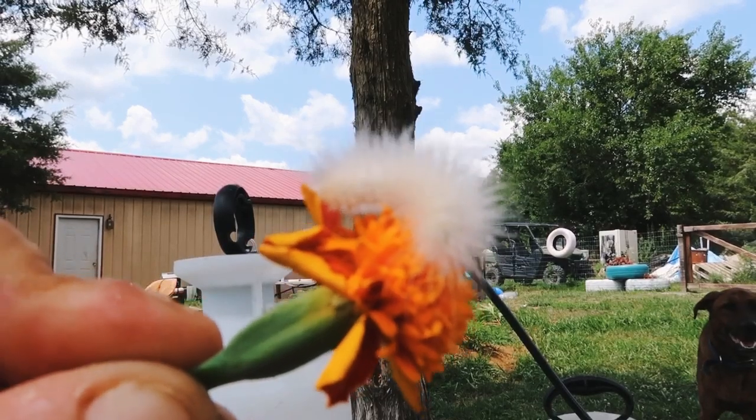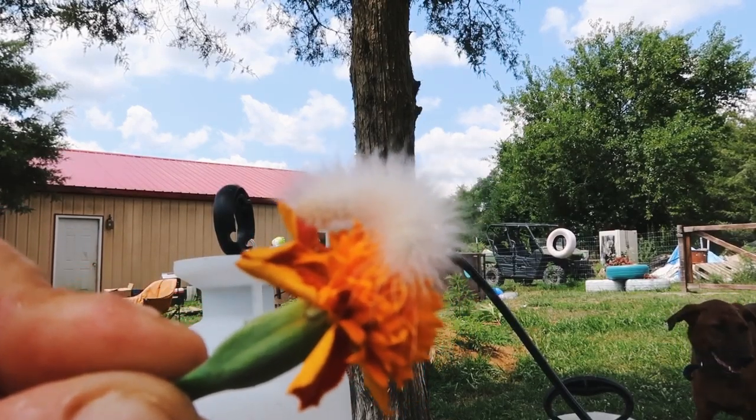Check him out. Found him on one of the marigolds. Time for you to go, buddy.